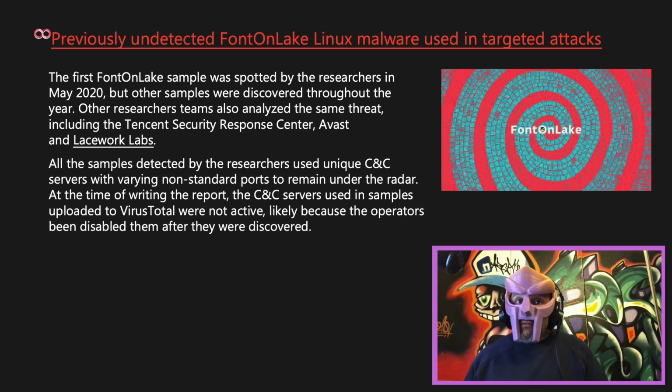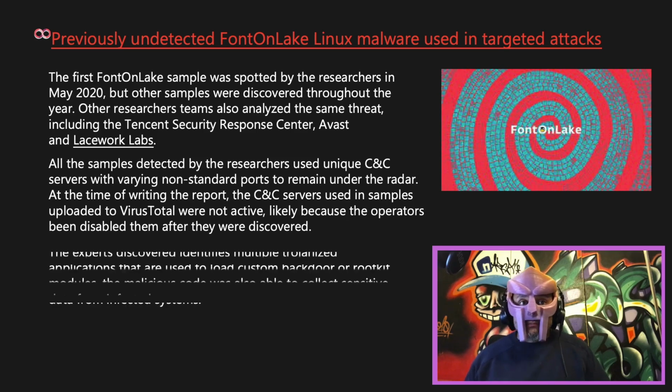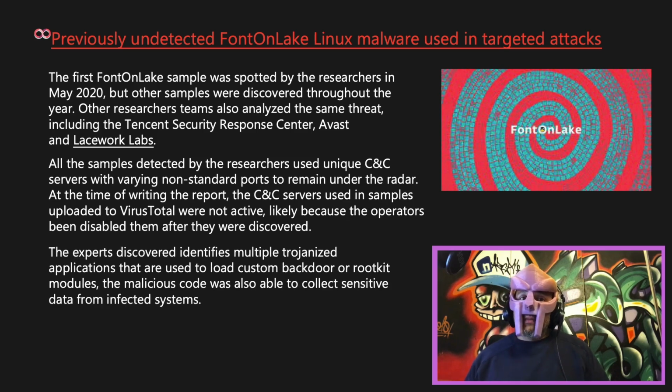At the time of the writing of the report, the command and control servers used in samples uploaded to VirusTotal were not active, likely because the operators had disabled them after they were discovered. The experts discovered and identified multiple trojanized applications that are used to load custom backdoor or rootkit modules. The malicious code was also able to collect sensitive data from infected systems.